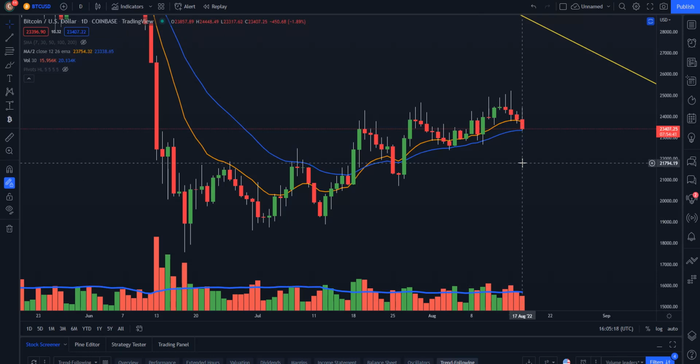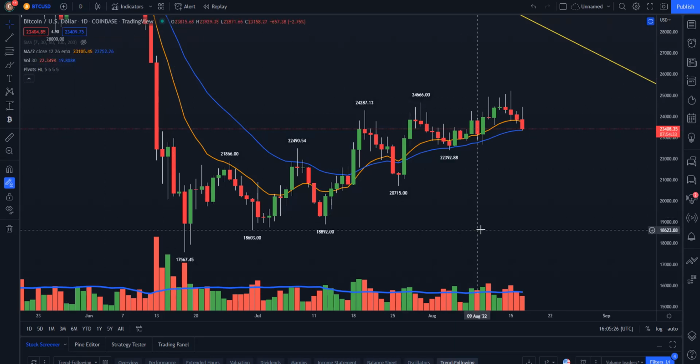So guys, main thing we're going to be looking at here, we've been talking about trying to hold these higher lows. If we're going to continue this daily uptrend, we have to hold the higher lows. And if we throw on our pivots, what you're going to see is the area that we need to hold here is going to be around $22,392. Then we look up to around $22,702. Those are the areas that are going to need to hold.